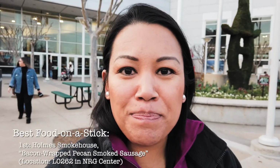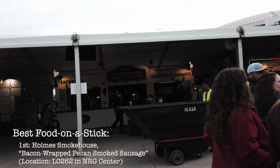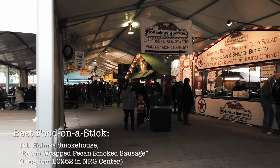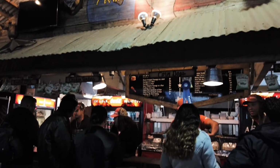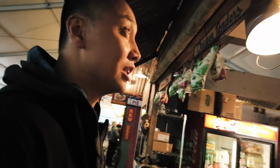Our first food that we're gonna try is the smoked bacon wrap, and it is from Holmes Smokehouse. It's outside in the tent, that's where you'll find it. She said it's like the third one. So there's Cantina, and then it should be right there. So we are gonna go get the smoked wrap right there. Bacon wrap sausage on the stick. That's it.